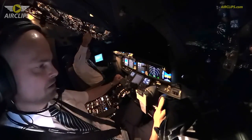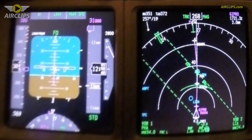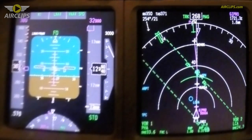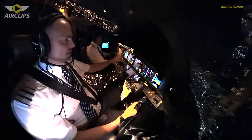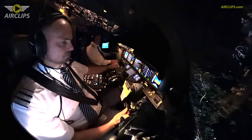The cabin. Okay. Climbing level 320 and we request flight level 380, TUI Jet 553. Roger. Okay. There you go. Command. Check. Okay.